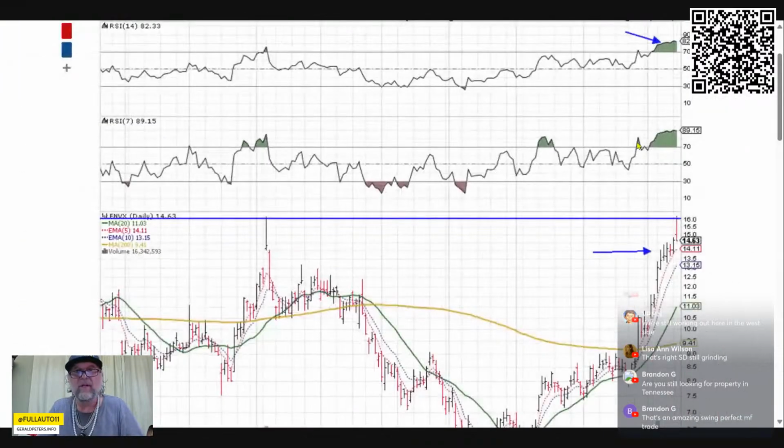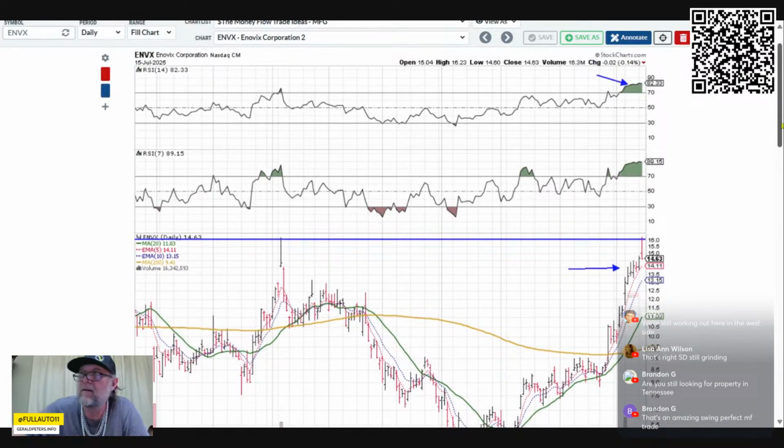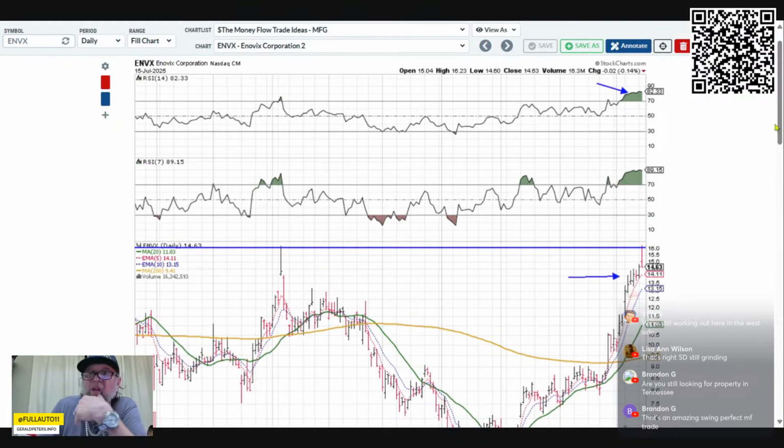Now, we looked at NVDA. This is ENVX. I might trim some. I don't know. So far, I haven't. I'm up pretty good in this. Nothing wrong with taking some down. It seems highly unlikely to me that it keeps going higher. If anything, it consolidates, and you put it right back on. Just some food for thought there.